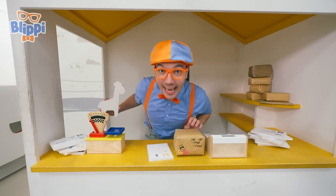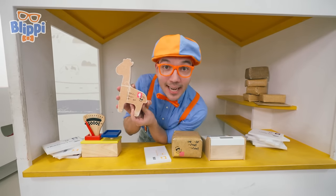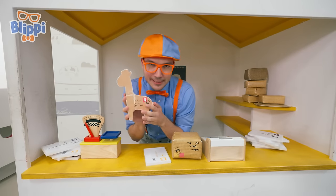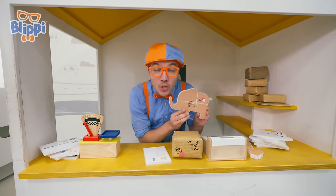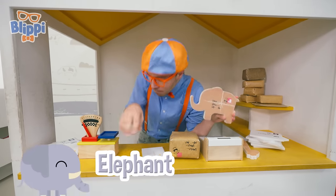These packages are animals. Whoa, look, this package is a giraffe. It has a really long neck. Well, this is a fun package to send. And no way. Do you know what kind of package this is? It's an elephant.